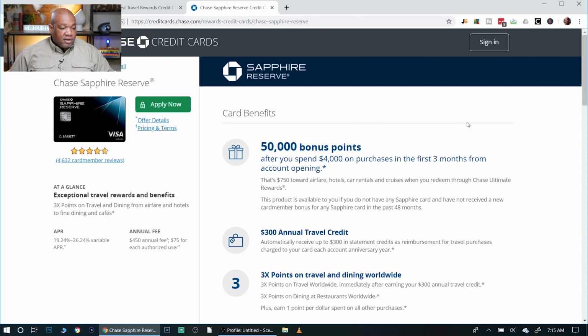All right, so looking at the card, the first thing that I always look at when it comes to any of these cards is the annual fee. So you're going to have a $450 annual fee. That is a lot of money, but you need to see if you can get that value. If I can get $450 value every year, then it makes sense to keep the card, or to get the card, keep the card, however you want to justify it.